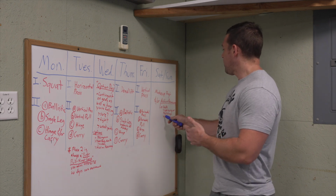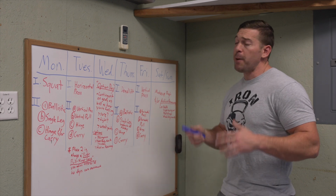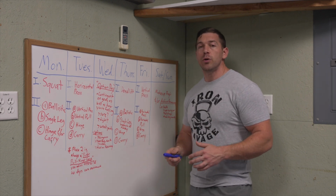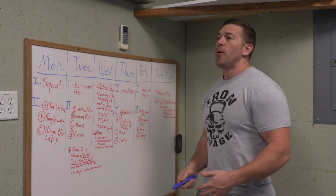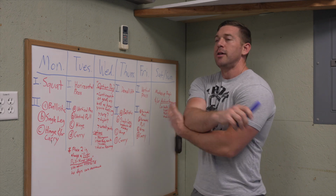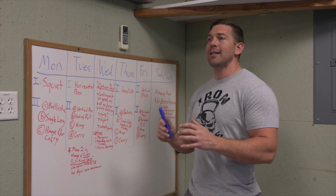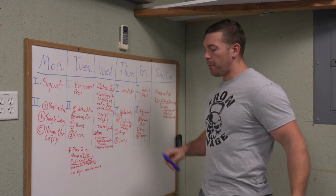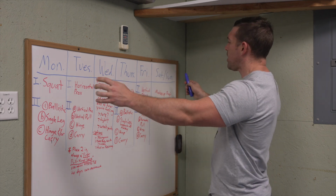So the other thing, maybe some light sled drags, and definitely, especially if you're tight, try to do some mobility work. I stress mobility work, not stretching, because whenever I talk stretching, people automatically think it's just static stretching where you're taking something to the range of motion and stopping there. I'm not a huge fan of that. I like mobility work. So there you go. Real simple, Monday through Sunday.